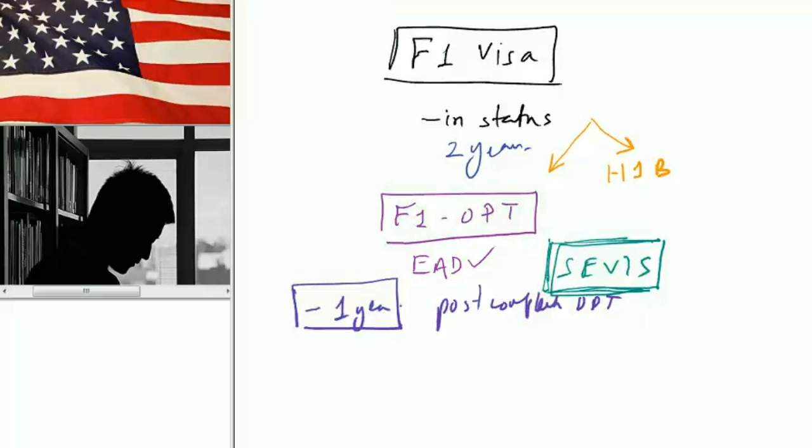Now with F1 OPT, if you still fail to secure a job within 1 year, you can apply for the STEM OPT extension for 2 years. Another 2 years is possible as an extension.